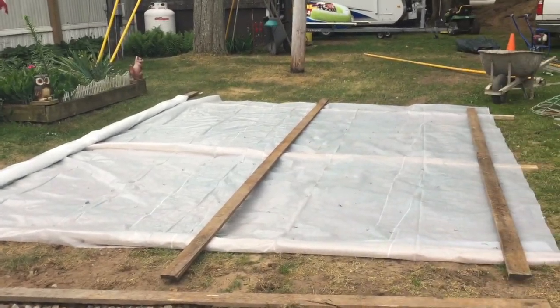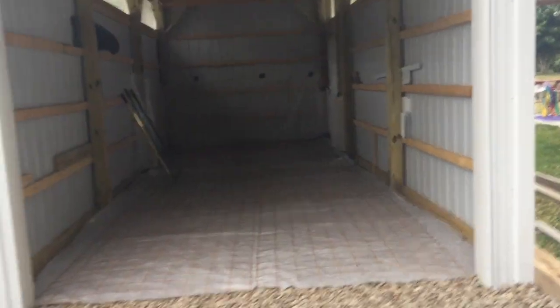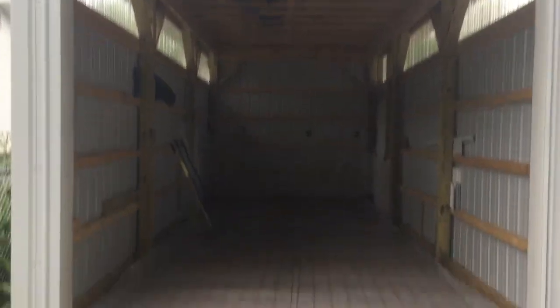It's supposed to rain today, so we built this plastic enclosure thing. We're gonna set this plastic up, like make a tent up here. That's what we're doing today. It's supposed to rain here in about an hour. We're hoping to get this in. We're gonna use the track buggy.